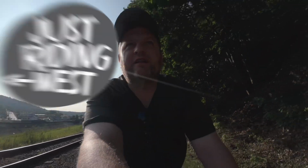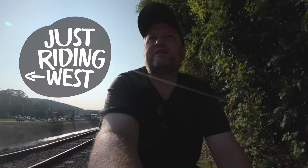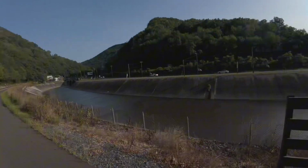Morning. Just getting started here, leaving Cumberland, Maryland. I'm going to turn the camera around in a second so you can see what we're headed into today. We're going up to 2,000 feet into this.